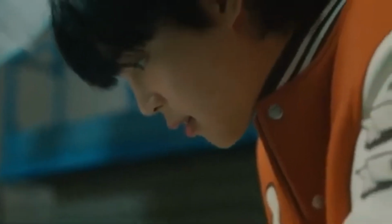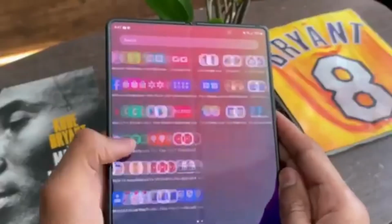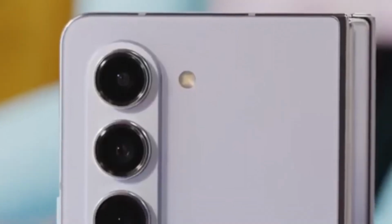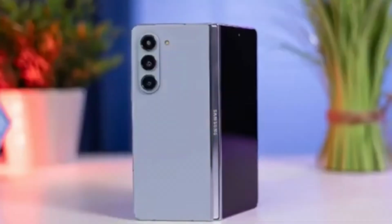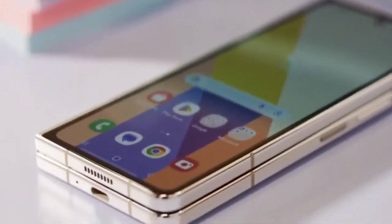While rumors suggest a larger display and a slimmer design, the lack of S Pen support might be a deal breaker for some users. Ross Young also mentioned that production for the Z Fold 6 Ultra's display panels might begin later this year, with a launch expected in January alongside the Galaxy S25. This staggered release makes sense. It avoids competing with the July launch of the regular Fold 6 and keeps the Ultra exclusive to South Korea for now, which might frustrate international buyers.